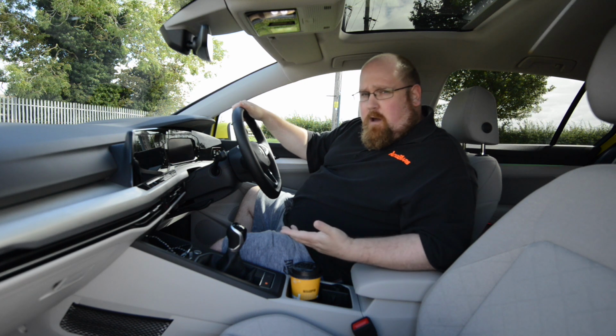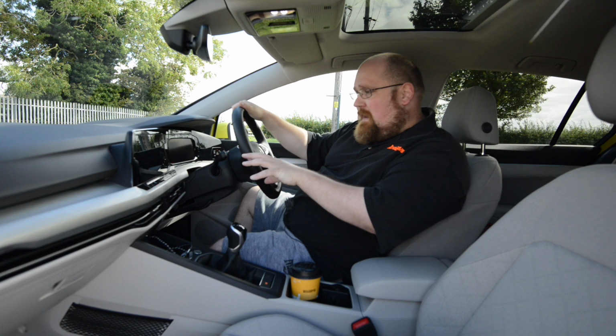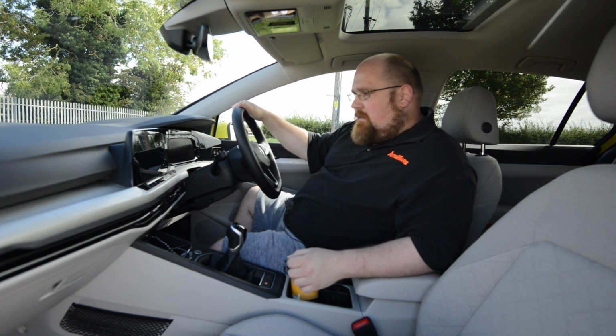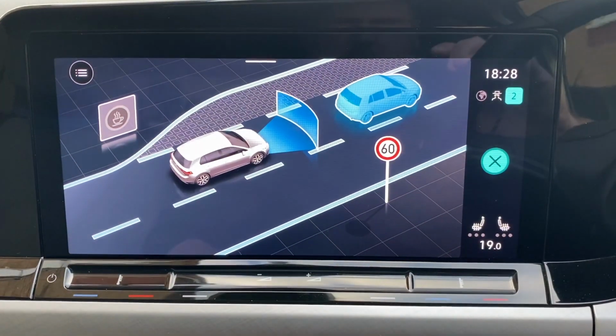So I've been using Apple CarPlay quite a lot with my time in the Golf, and that's been one feature I've actually really liked. The other thing as well, that most of the icons on the infotainment system are of a decent size, so it actually makes it again easier to operate when on the move.